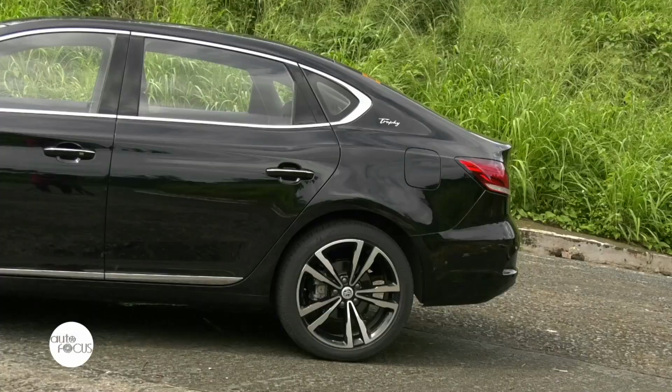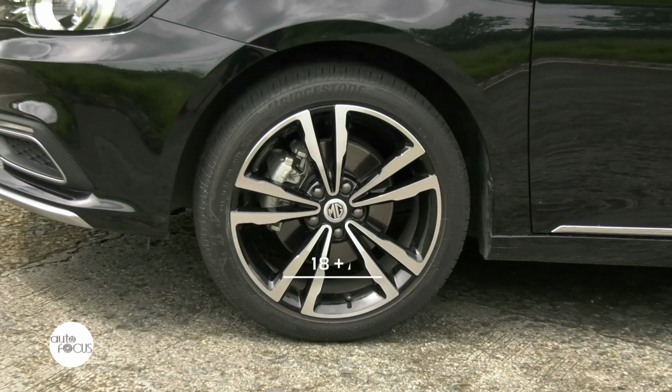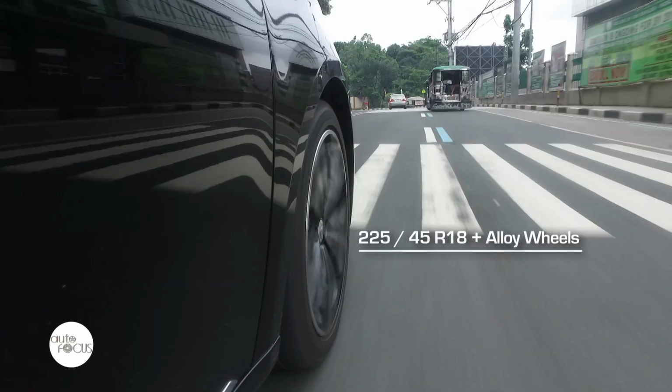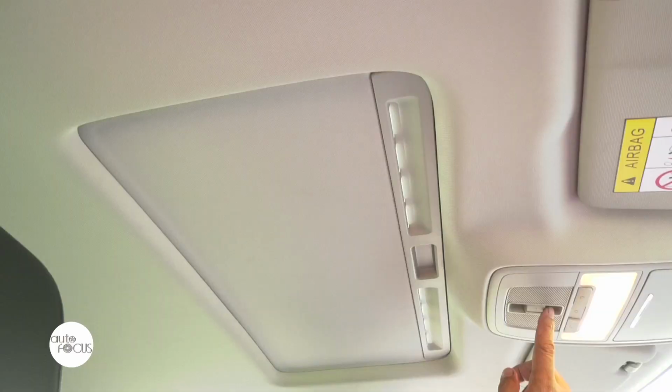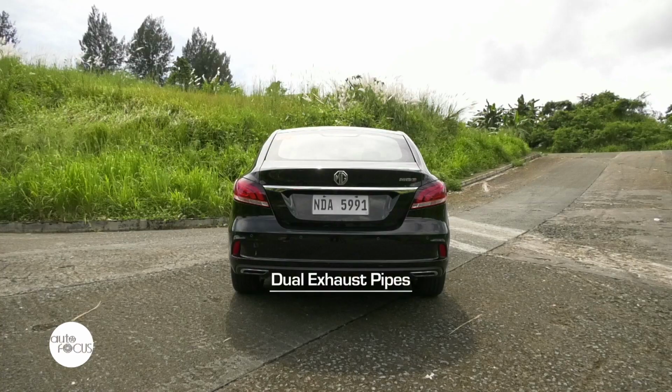Meanwhile, the silver accents around the windows and sills give a pop to its exterior. The two-tone 18-inch alloy wheels also make the MG6 stand out as it powers through the road. Other exterior features of the MG6 include a sunroof with anti-trap, manual sunroof shade, and dual exhaust pipes.